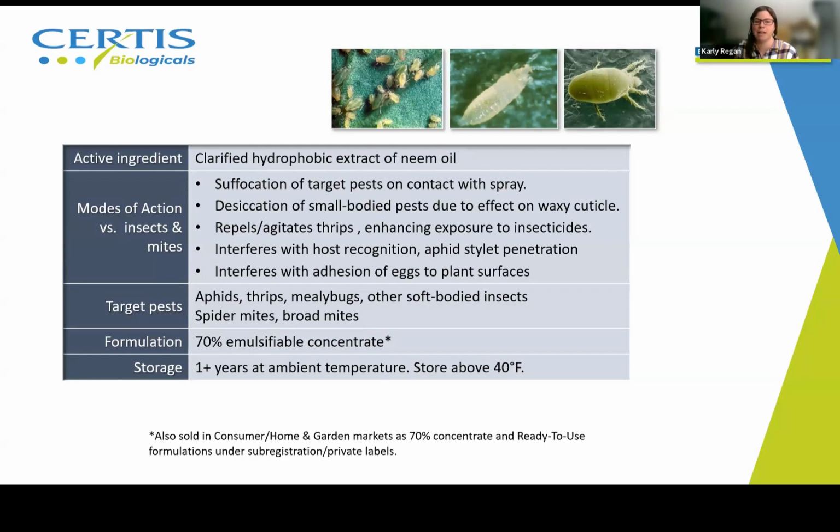They'll also have interference in their ability to recognize it as a place that they want to be. And for pests like aphids, it can also interfere with their ability to penetrate the leaf surface with their stylet mouth parts. For insects that are laying eggs, it's also going to interfere with the adhesion of eggs to plant surfaces. So it's doing a whole bunch of different things to help control insects and mites when it's applied. For insects, it tends to be most effective against small, soft-bodied things, so aphids, thrips, mealybugs. It's also got some efficacy on spider mites and broad mites. And its shelf life is about a year as long as it's stored at ambient temperature.